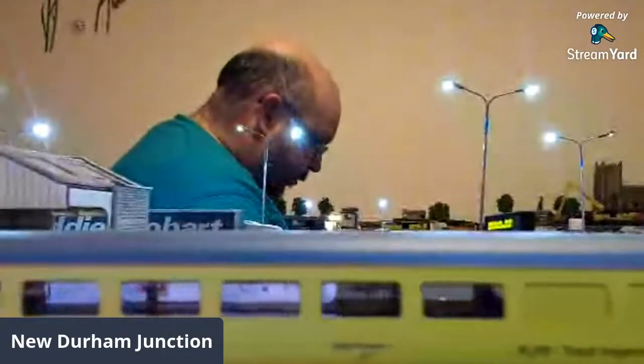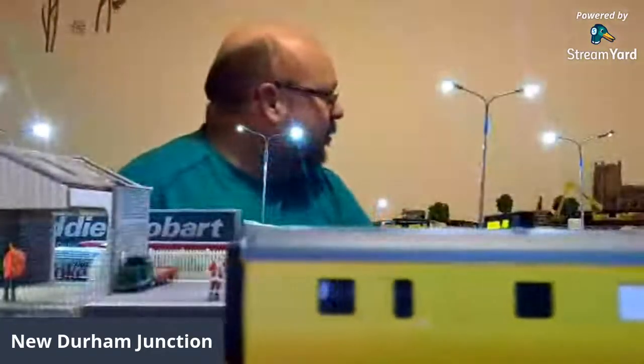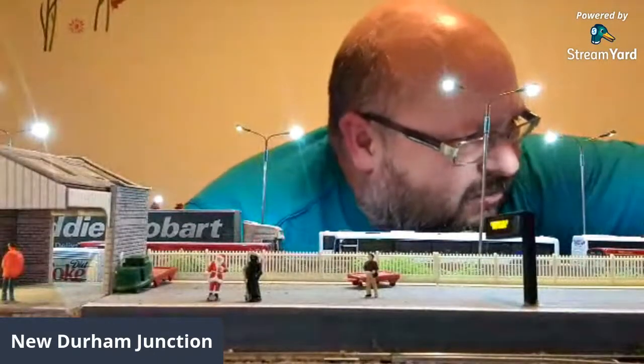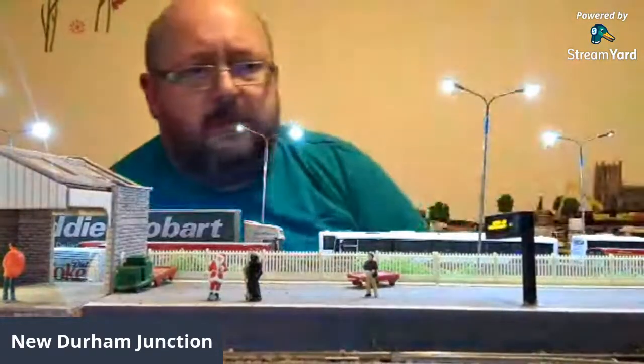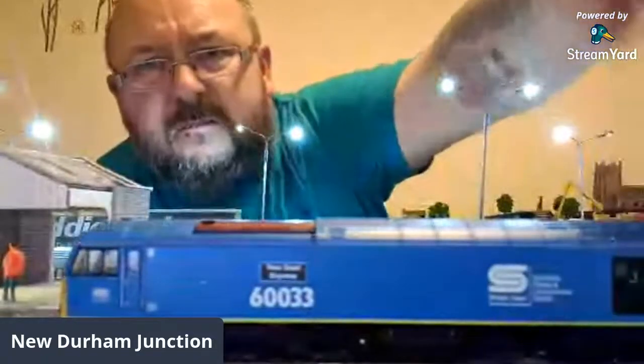Select loco 6033. Do that. Direction. Bring a little Class 60 in and view the camera for you. That one, the T-Steel Express Class 60 in the blue. Lovely loco. I think it's a good one.